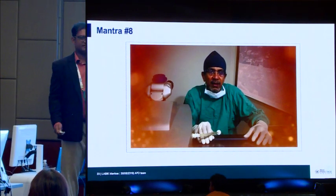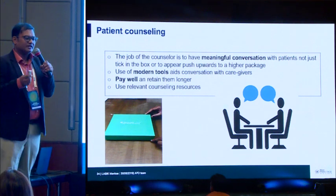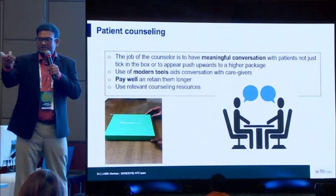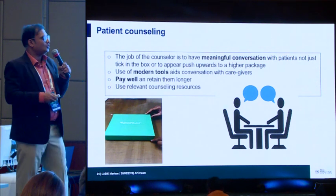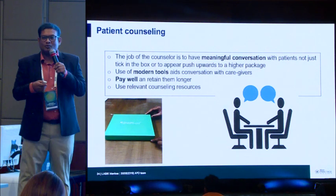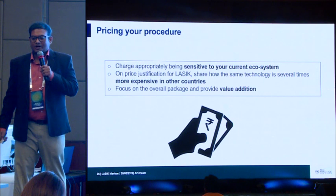So Dr. Nitin Balakrishnan's practice is a busy practice, just like any Mumbai practice would be, and it depends a lot on patient counselors and the chair time. The job of a patient counselor is not typically just talking about the packages A, B, C, D. It is trying to have a meaningful conversation, as Dr. Nitin Balakrishnan just mentioned, talking about the actual merit, about how things will become much different for the patient, and that is the whole mantra. There are several tools available so that this conversation becomes much more interesting for the patient and the caregiver.